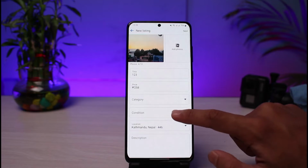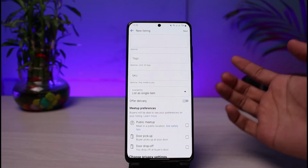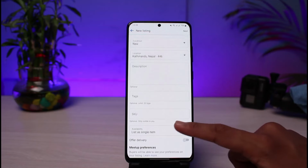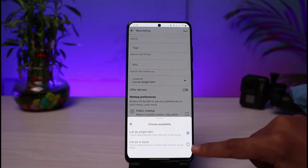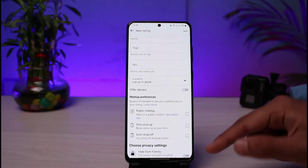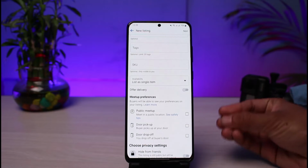You can also select conditions such as used or new, brand new, or whether you're using it in the second-hand market. You can put in a description, you can put in some tags, and you can put in some SKU, which is only visible to you, and you can actually list this as a single item or as a stock item. So if you have multiple stocks available, you can simply choose list as in stock, or you can choose list a single item if you're selling a single product.